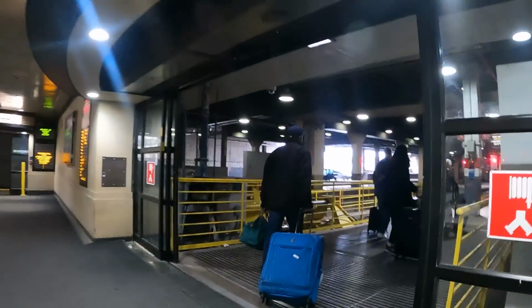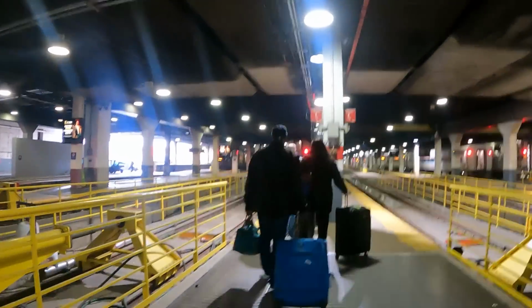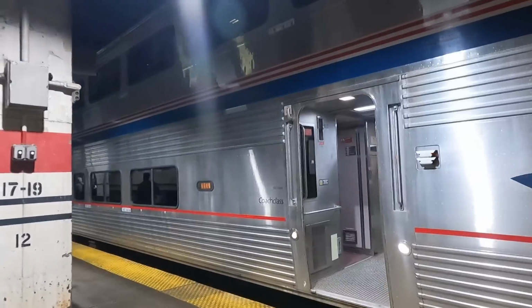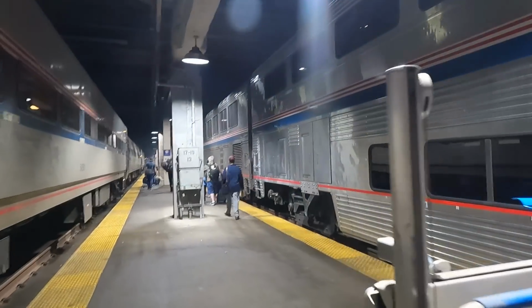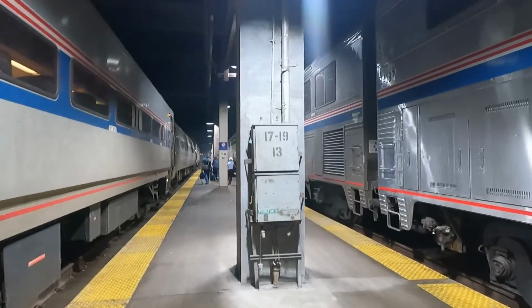It's a little bit of a walk to get down through the station to the platform, but not too bad. And before you know it, you'll be checked in. Now on this ride, we did reserve a roomette, which is what we usually get on the Empire Builder. It is our favorite Amtrak room to get, so that's what we took this time.